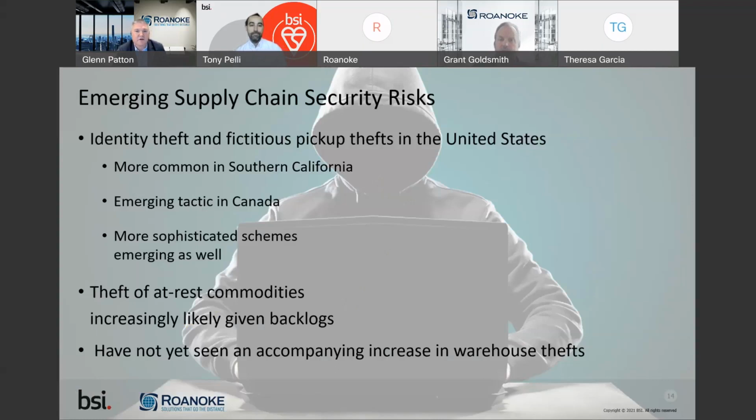So let's talk about emerging supply chain security risks. This is a big issue now, Tony. Identity theft and fictitious pickups. It's increasing, it's not decreasing, and it's getting even more interesting to see how some of these tactics that these thieves are doing.